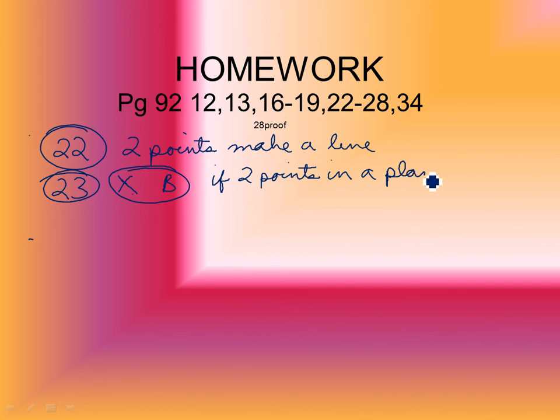So if 2 points are in a plane, then the line is in the plane. I'm being lazy here. Does that make sense to everybody? Yes, sir. If you draw 2 points somewhere on your desk, is the entire line containing those 2 points going to be in there? Yeah.